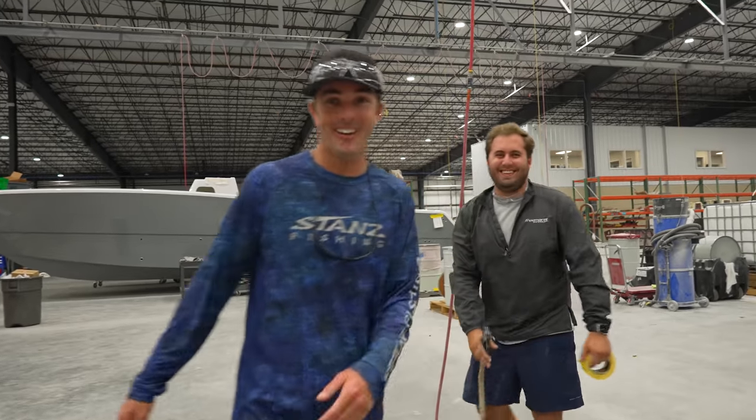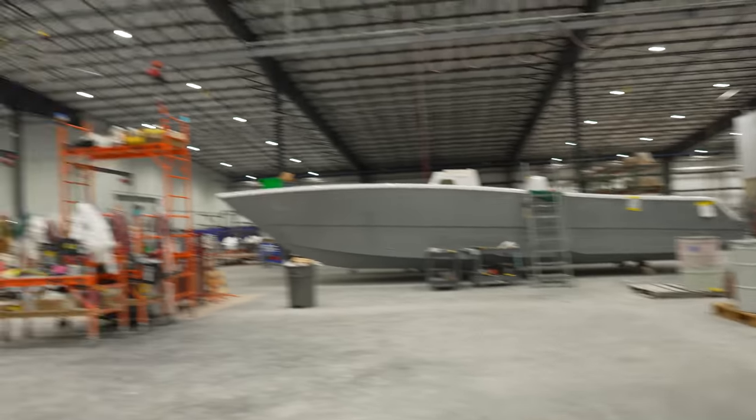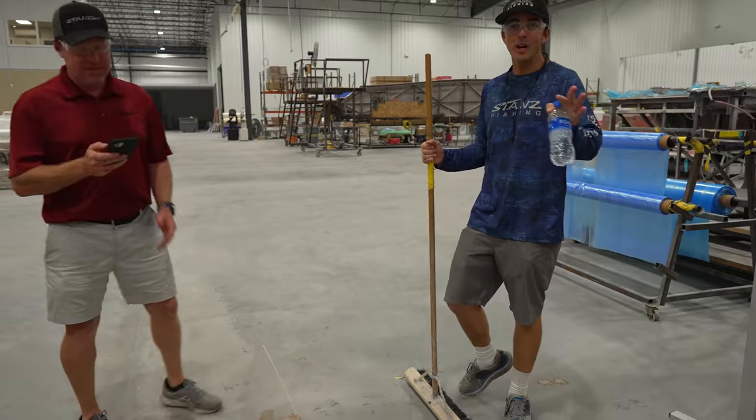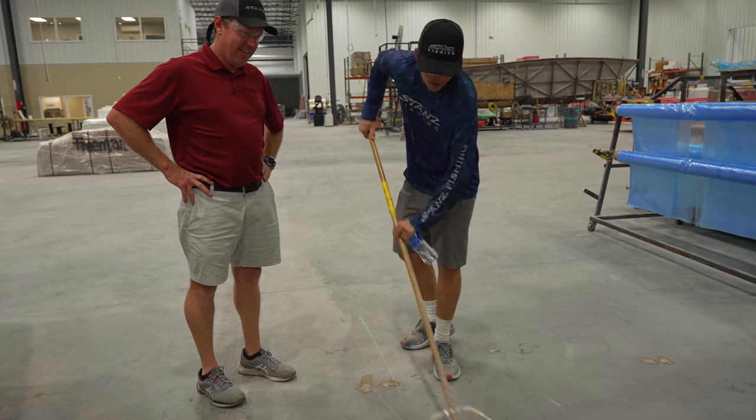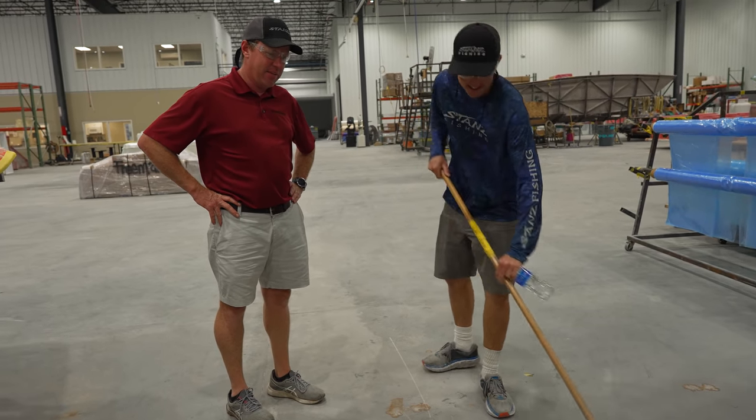We're getting out of here now. Scott said I can start the cleanup duty. Yeah. So we're gonna start cleaning up, you guys. I already tell you're probably gonna miss a spot.